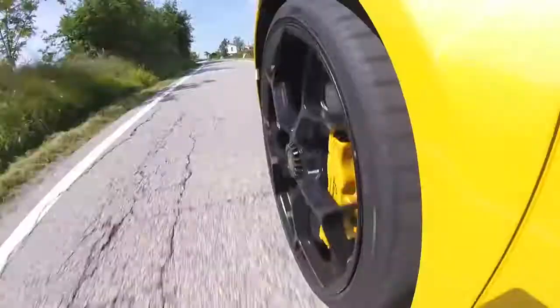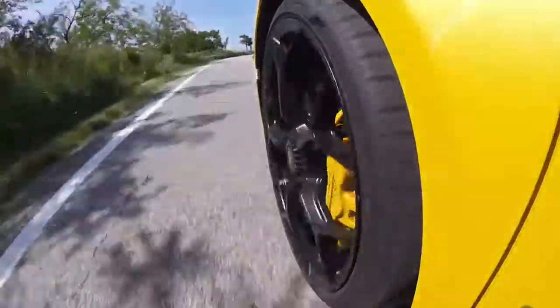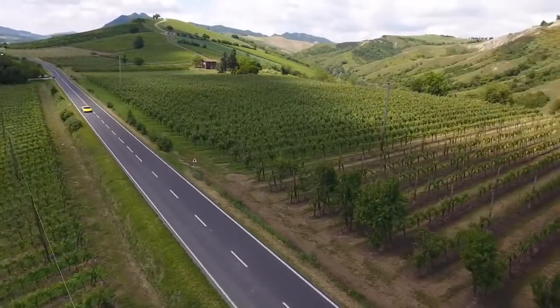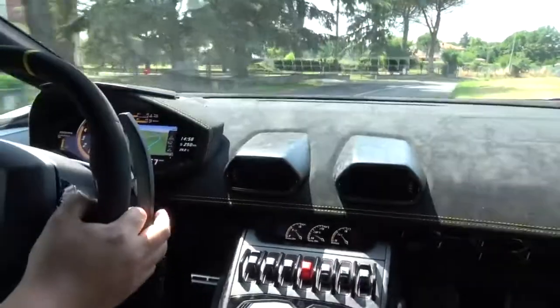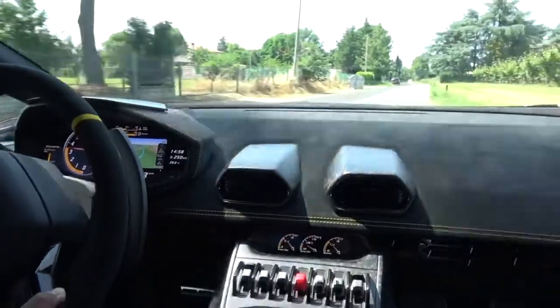Definitely. Now, having driven this thing on track earlier this morning, I can say I'm pleasantly surprised. It's a fantastic car. The biggest change for me, though, is the front end. Huracans that I've driven in the past, the front end has been a little bit understeery. It would wash out a bit. Absolutely. But the front end on this is absolutely planted.